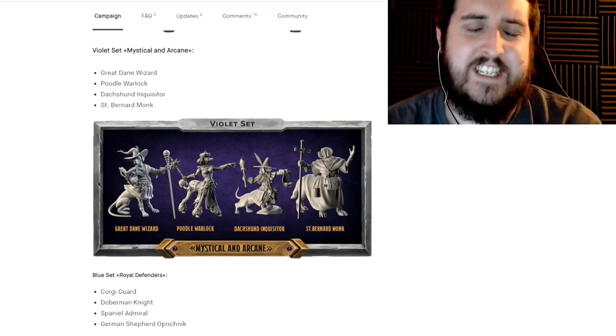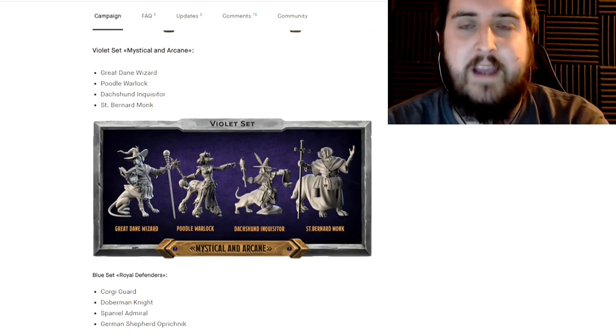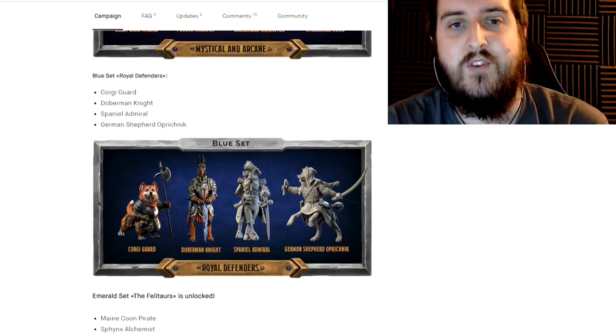They've got some fantastic sculpts in there, as you can see. Some of them they've already got painted up, so you can see what they're going to look like when they get to your doorstep as well.